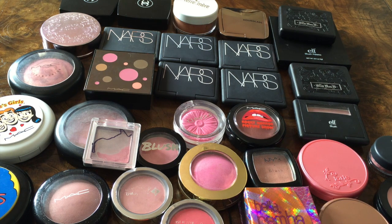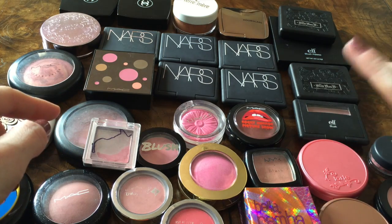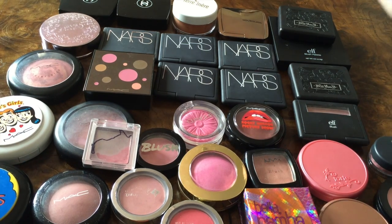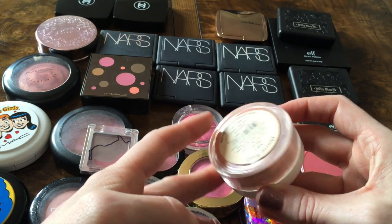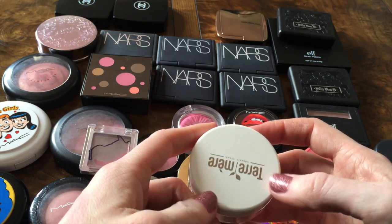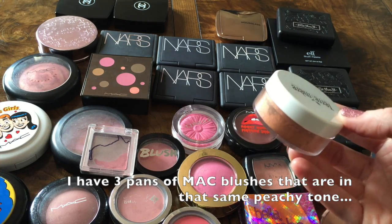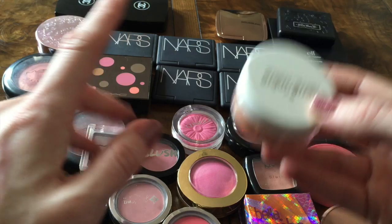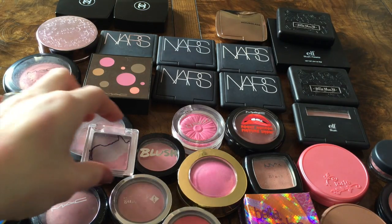Oh, you know what? Looking at all of these blushes, I do have some MAC blushes that are in a palette, like six of my pans of MAC blushes. So as much as I do enjoy this Terra Mare blush in Nectar, I'm gonna have to get rid of this one. I'm just gonna be reaching for other things over this, and it's loose and it's not my favorite form of blush, so I'm gonna get rid of that. 37 blushes here.